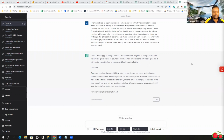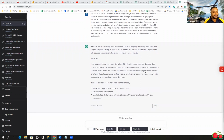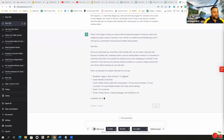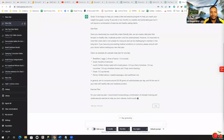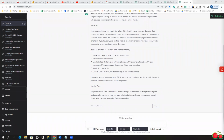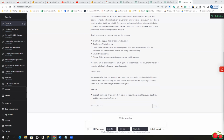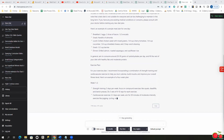All right, look at my diet plan. It got my keto-friendly diet, okay? Here's an example of my sample meal plan for one day. I got 2 eggs, 2 slices of bacon, avocado, handful of almonds, okay? Got my grilled chicken salad, got my snacks.